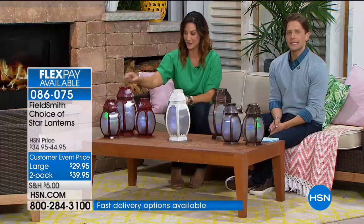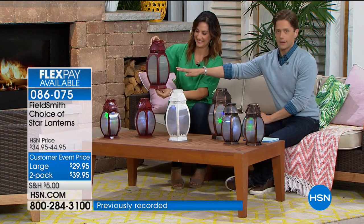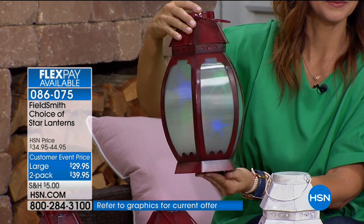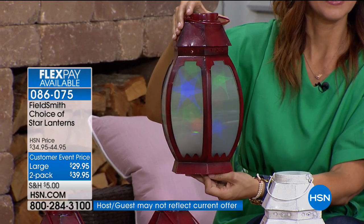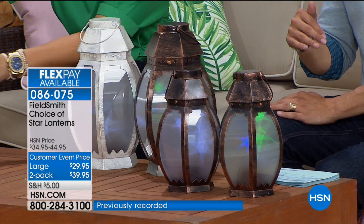So in our last moment together on these, I just want to remind you, there's three colors. There's the bronze, there's the white, and there's the red. So that's the first selection that you're going to make. We have the standard two-pack, or we have the single large. The single large is what Rebecca's holding right now. That's $29.95, or two of the standards are $39.95. Both offers are $5 off today.